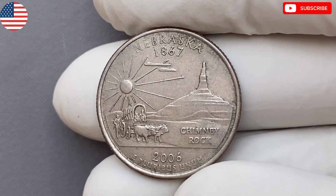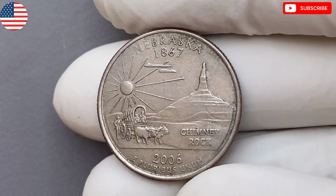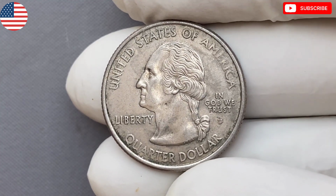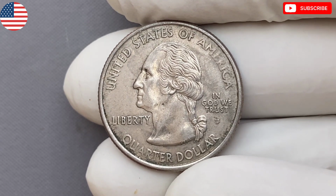Then there's the clipped planchet error, a dramatic flaw where a piece of the coin is literally missing due to a faulty blank. These can create crescent-shaped gaps, making the coin look like it's been bitten or sliced. Far from being worthless, these clipped coins are incredibly rare and valuable.